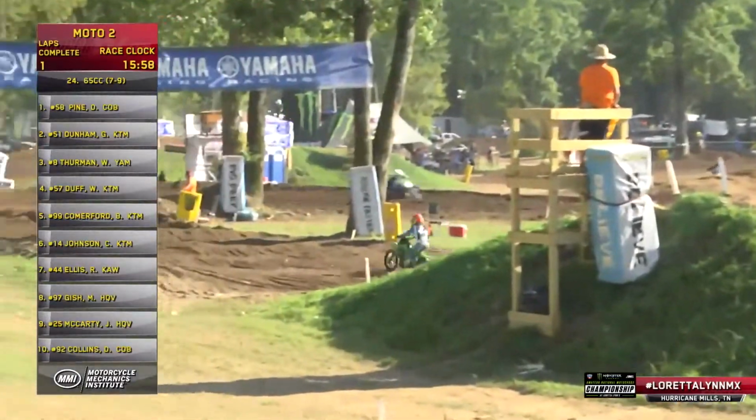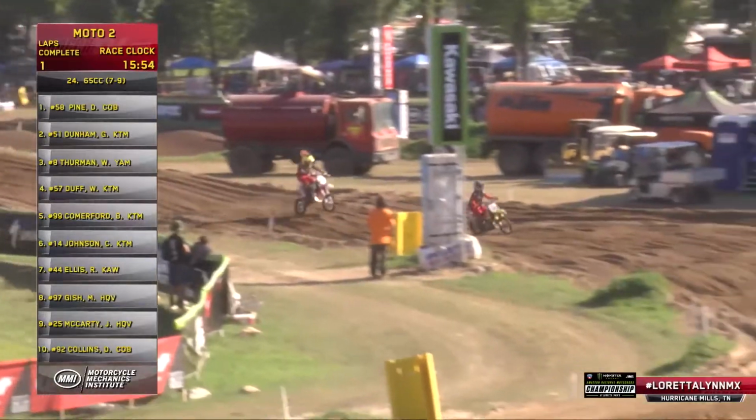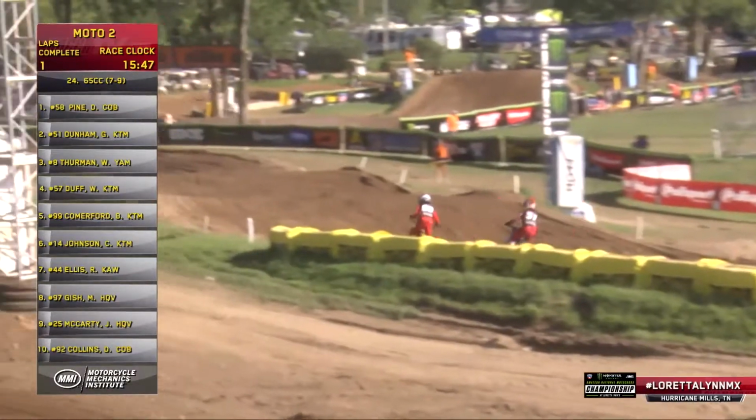Up into Wyatt Thurman, who got that hole shot. I think Thurman is still there in 3rd. So it's 4th for Ryder Ellis. Oh, battle for the lead is on. Gage Dunham, the Mohawk Warrior, going after Darren Pine. Pine is under the attack of Dunham for sure.